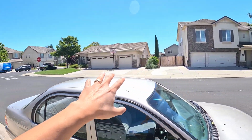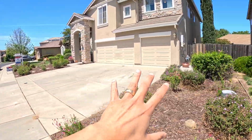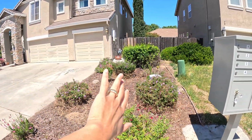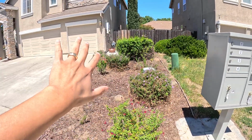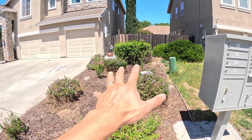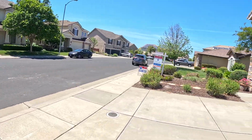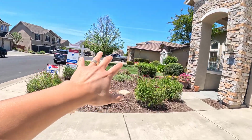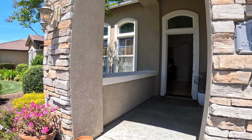One other thing that I like about this neighborhood is that there's a lot of exterior parking space. So like this space right here, definitely you can open it up and make it an RV parking. It's pretty big on this side. So anyways, let's go ahead and tour this property real quick for you guys. It's pretty windy. Veneer bricks on the exterior.